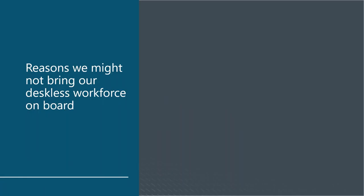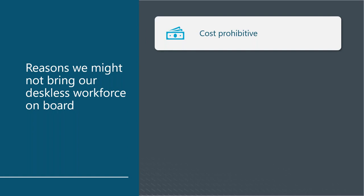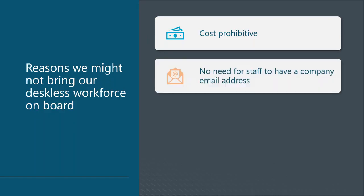And this can include a number of things. For example, it could be cost prohibitive, bringing staff in and the license fees when you have a very large frontline user base. It could be that you don't see a need for staff to have a company email address when they're on the front line, and setting them up with an account and giving them their own email address within your organization to get them into this might be seen as a bit much and no need.